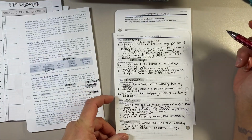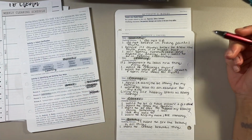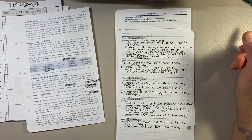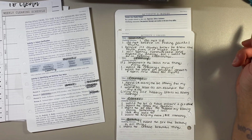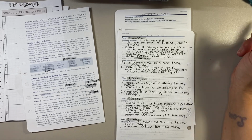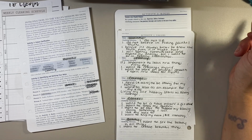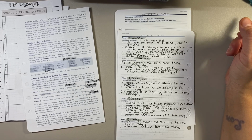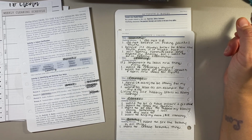Okay, so honesty is another value. I don't believe in lying. I am honest to a fault. I tell the truth even if it hurts. And, you know, I want to say it's something I'm proud of. Sometimes I'm not always proud of it, but I am proud that I'm not lying. So I'd rather tell the truth, even if it was embarrassing or if it hurt people. I'd rather hurt them than lie to them.